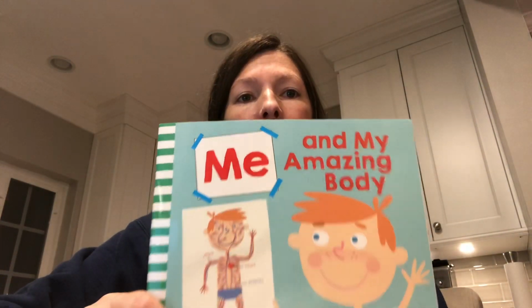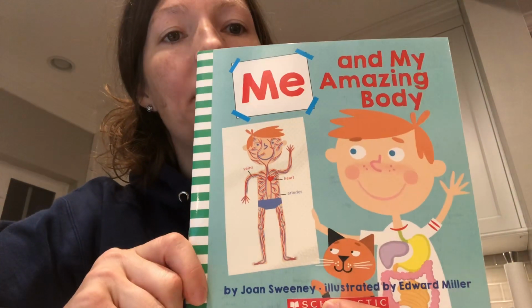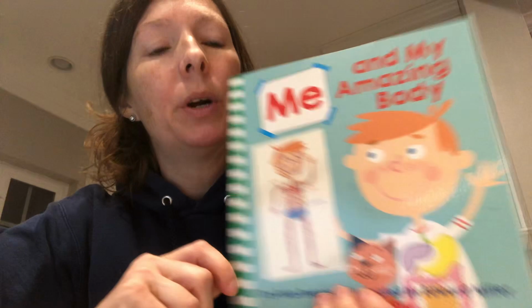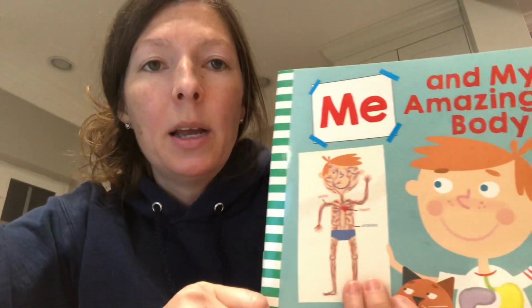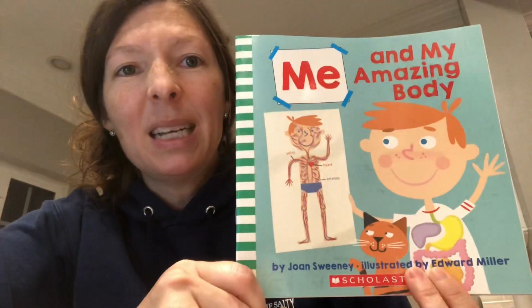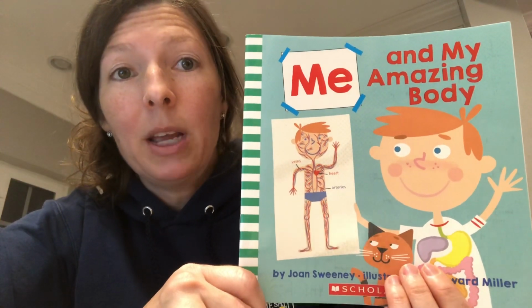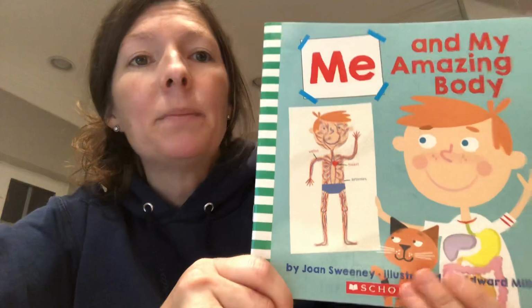Today's theme is the body, and the story I've picked for you is called Me and My Amazing Body. The story is by Joan Sweeney, and it's illustrated by Edward Miller. This is the same author that did Me and My Family Tree. It's going to be probably a similar format, so if you remember that story, you can probably make a connection. All right, so here we go.